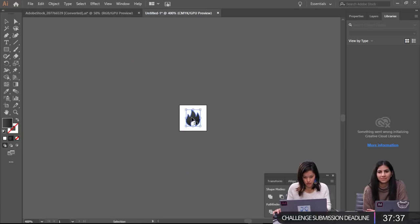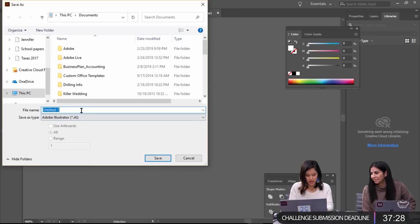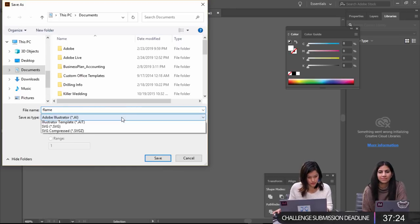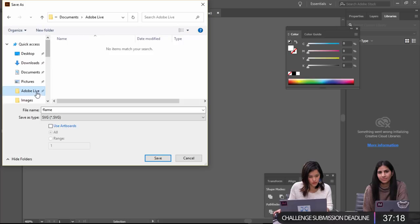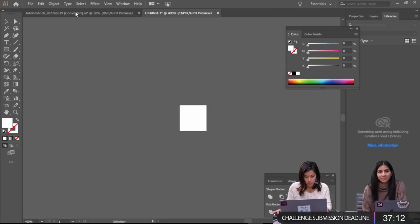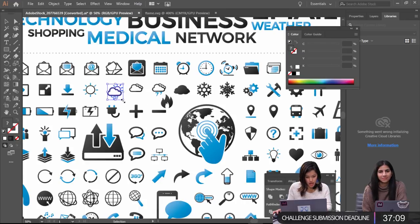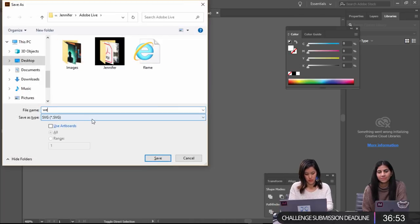And the fire comes in big. Shrink it down. We're gonna make this guy white. And we're gonna save as. You can export SVG files into XD, right? Mm-hmm. Yeah. Okay, so flame. Scalable vector graphic, and we're gonna put it in the Adobe Live folder. And then we're also gonna take, okay, our clouds, this guy. Bring him in there, scale him down, and then make that white as well. Save it, weather.